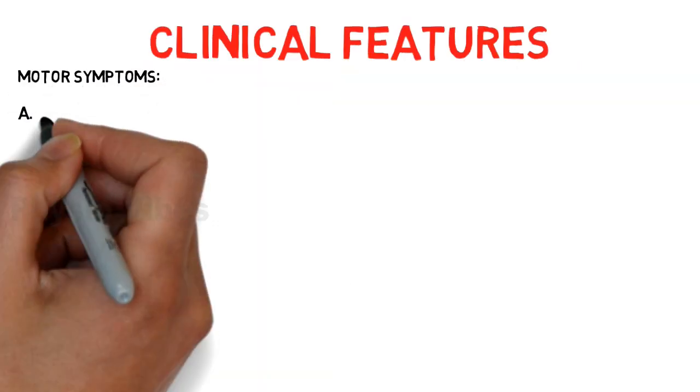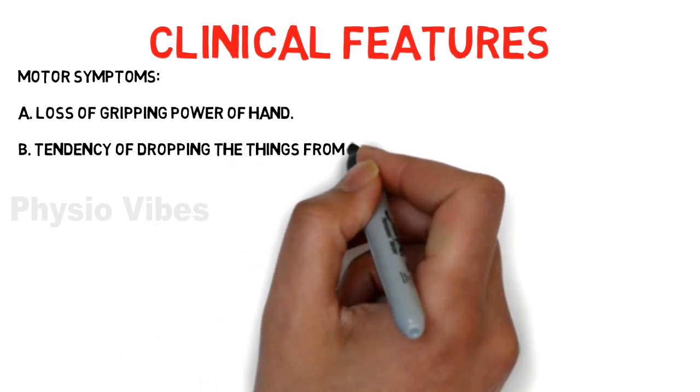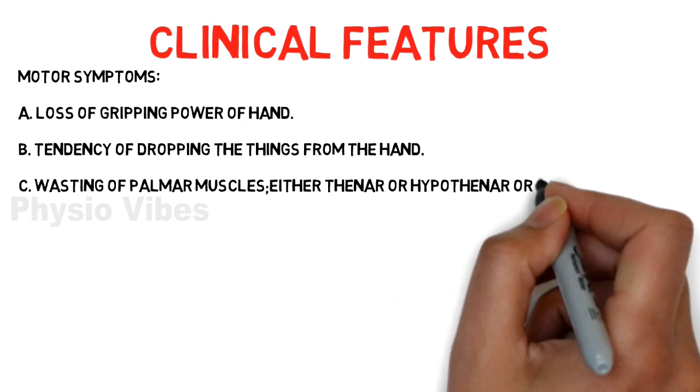Motor symptoms: loss of gripping power of the hand, and a tendency of dropping things from the hand. Wasting of palmar muscles, either thenar or hypothenar or interossei muscles.